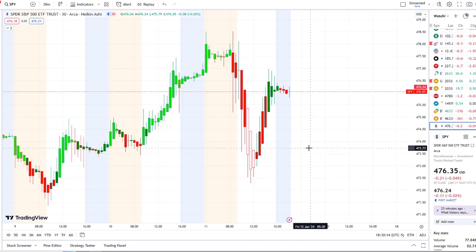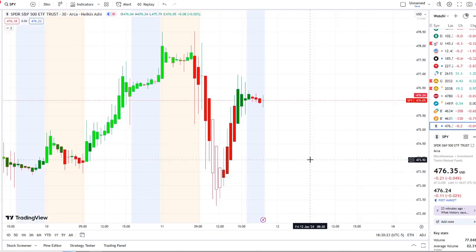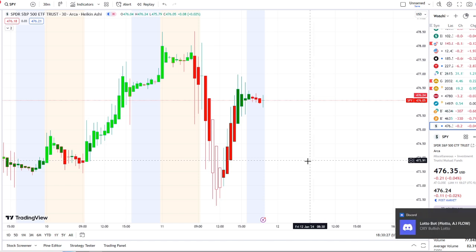So here we are with the SPY, the S&P 500 index, continuing to fight to hold support here, back above 475. And in today's video, we're going to break down the key levels I would watch going into tomorrow, what's going on with the inflow versus outflow, and bull and bear indicators.